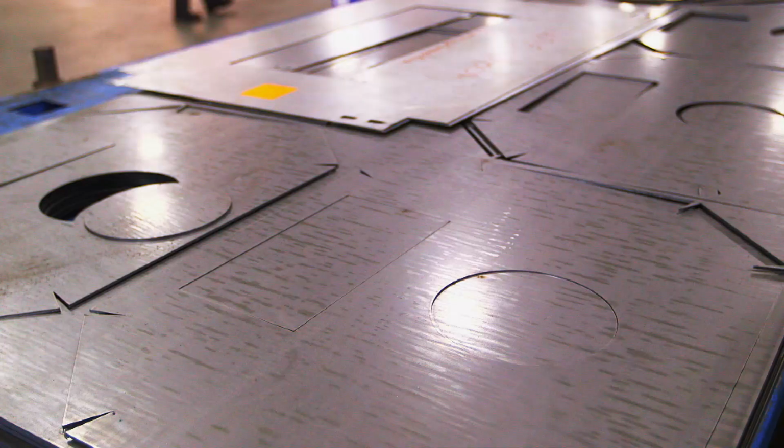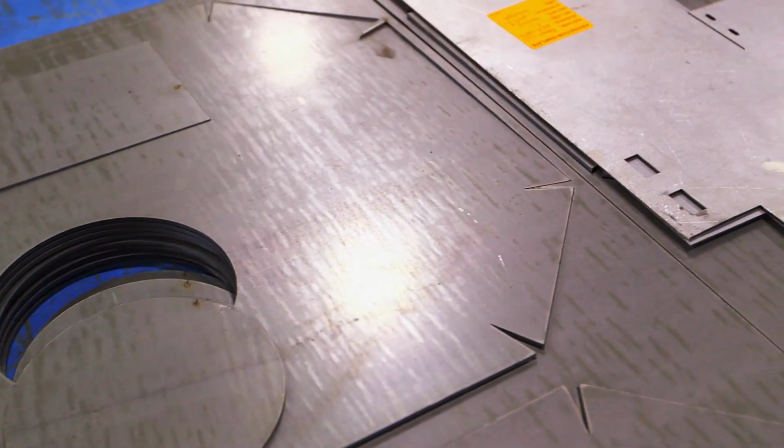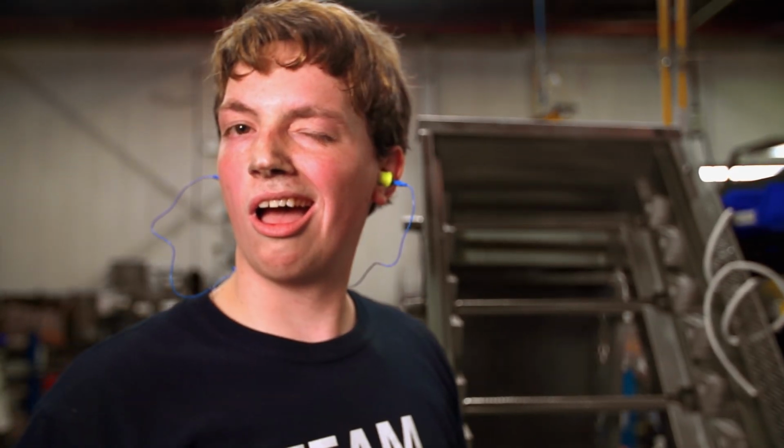Just like 007 himself. Right now we're making a drip tray for one of the barbecues. Yeah, that's the part that catches all the grease when it's cooked off. But we haven't seen what does the cooking. So over to Cameron, who's going to tell us about the business end of the barbecue.